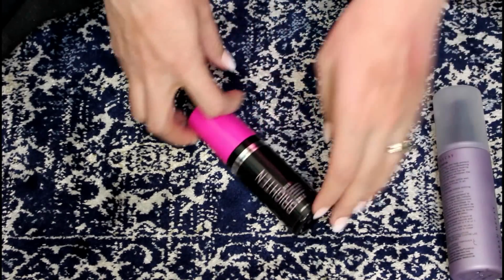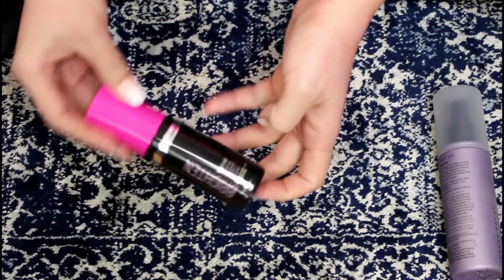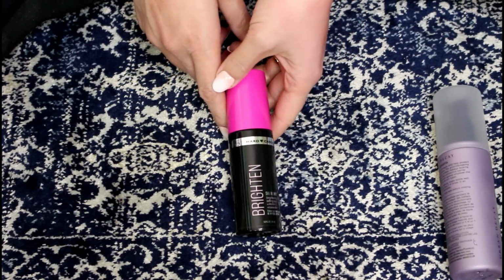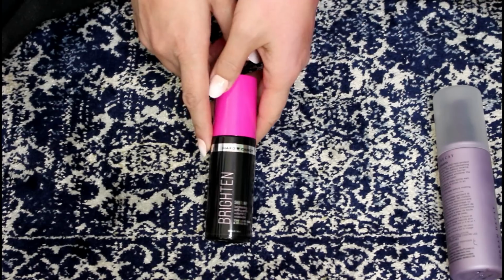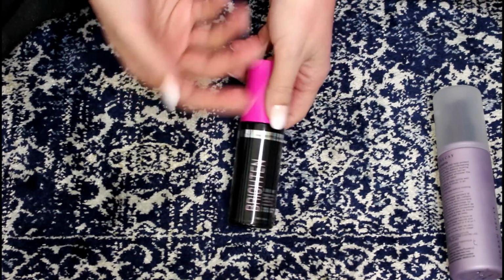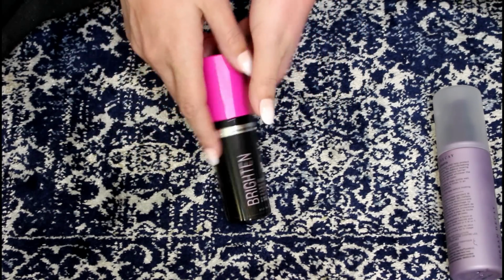But this one is the Sheer Envy Brightening Setting Spray, Vitamin C and Rose Water. I don't think it's brightening, but it is wonderfully refreshing. This smells exactly like roses, like real roses. I really love the scent of it, and I can see myself using it more as a refreshing kind of spray. So I'm definitely gonna keep that.